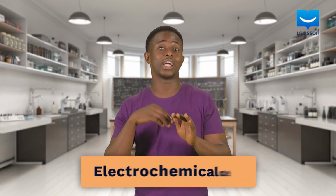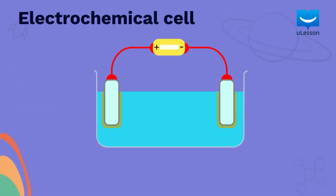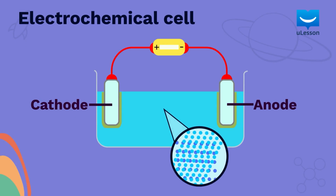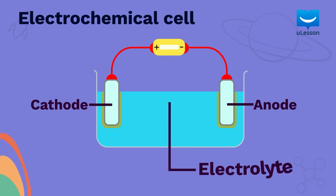And this is where electrochemical cells come in. An electrochemical cell consists of two different metals in contact through a liquid with free-moving ions. This liquid is called an electrolyte. To learn more about this and how it works, check out our chemistry lessons on electrochemistry.